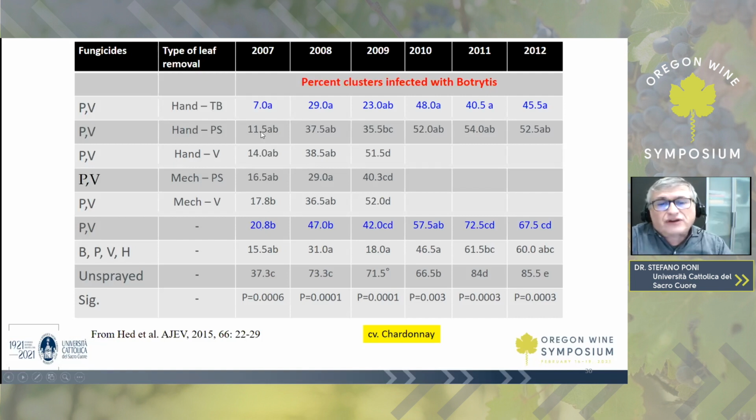And you see that regardless of the season, when they applied hand pre-bloom leaf removal, the result in terms of reduced botrytis was really very good. Of course, with relative differences changing from year to year, but it was fairly constant over different seasons.